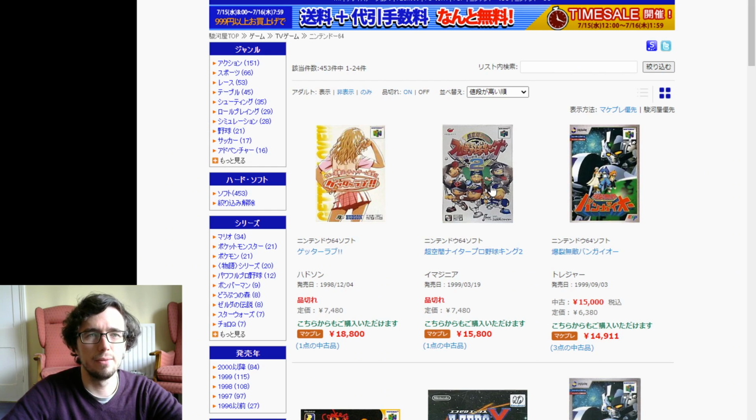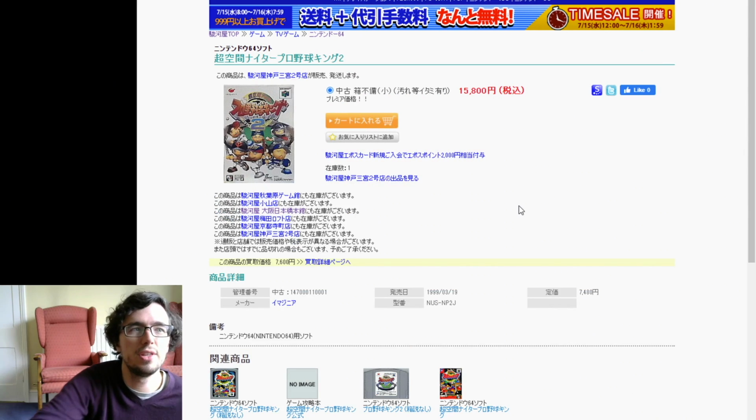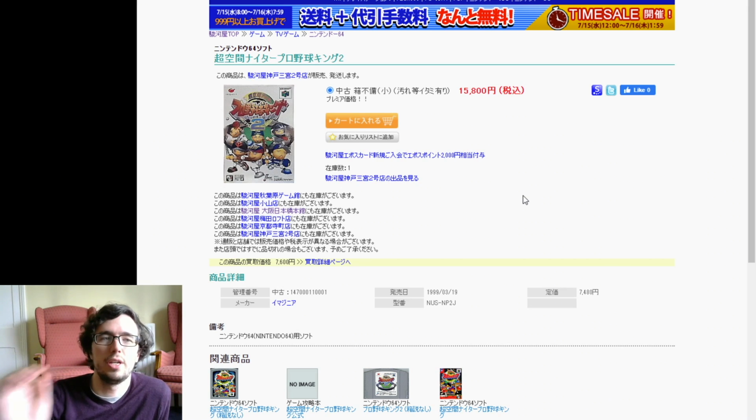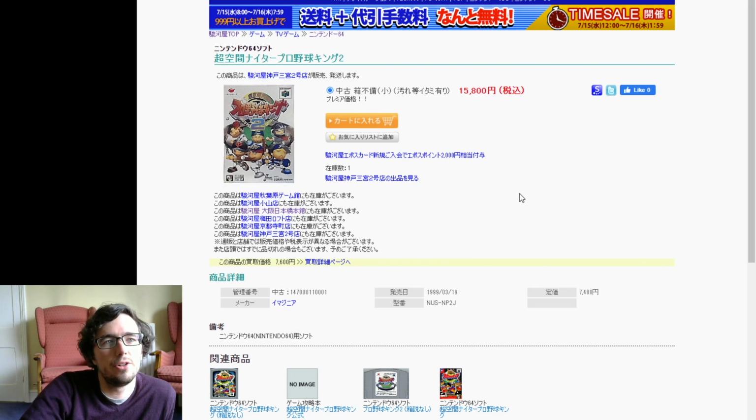And this second one here, I don't understand why this is so expensive. This is Pro Yaku King 2, sequel to Pro Yaku King 1 for the N64. And it's going for $150 complete in box. The box does have some problems with it. Could be dirty. Yeah, it's got some damage to it, and it's going for $150. And I don't understand why, because if you buy Pro Yaku King 2 loose, it's like $10, I think. Actually, I wonder, what would the loose price on this be?